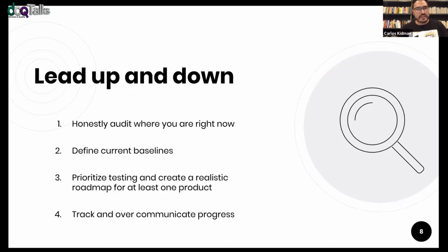Number 2 is defining current baselines. A baseline, by definition, is a number or a line where you can then measure progress from. And so you need to understand, if I'm at 10% coverage right now, do I have full coverage on this checkout, on this feature, on logging in? Do you currently have baselines for them? If not, you need to get them.